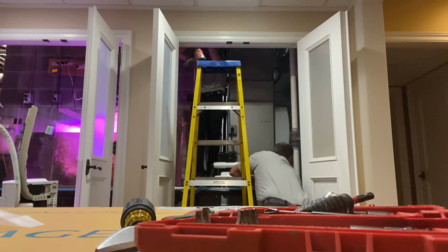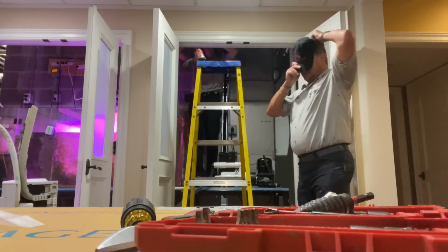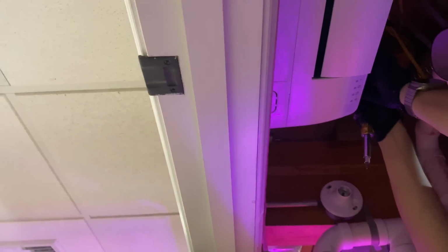Read flare. If you want to. You think the old ones will hold? Maybe. All right. The new Fujitsu is on the wall. We did it.